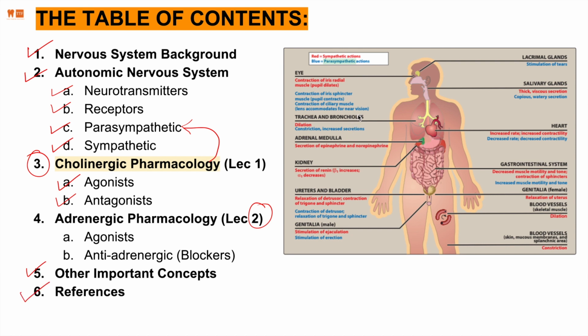So this is a comprehensive lecture, guys, so it may be a little dry, but we'll try and make it as interesting as possible. For example, this picture. Everything in red depicts the sympathetic actions, whereas everything in blue depicts parasympathetic. So for the sake of this lecture, let's take a look at an example of the blue. Say, the heart. It is a decreased rate of the heart and decreased contractility of the heart, basically low blood pressure and low heart rate. Now this doesn't mean bradycardia or hypotension.